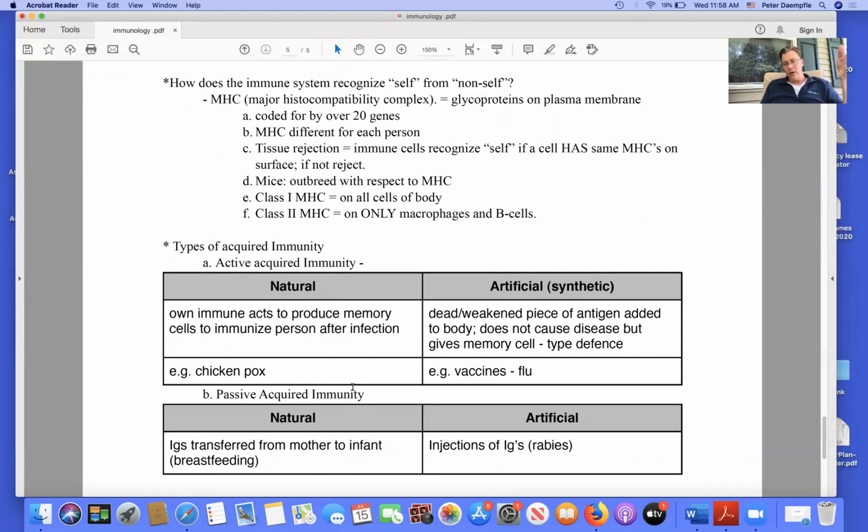And we have, therefore, no danger of actually getting the disease, but we activate memory cells and plasma cells to produce antibodies against that virus. And as of this moment, which is July 15th, 2020, Moderna has just had a vaccine that has stimulated an excellent immune response, a good amount of antibodies was stimulated by that new vaccine. So it looks promising as of this moment.